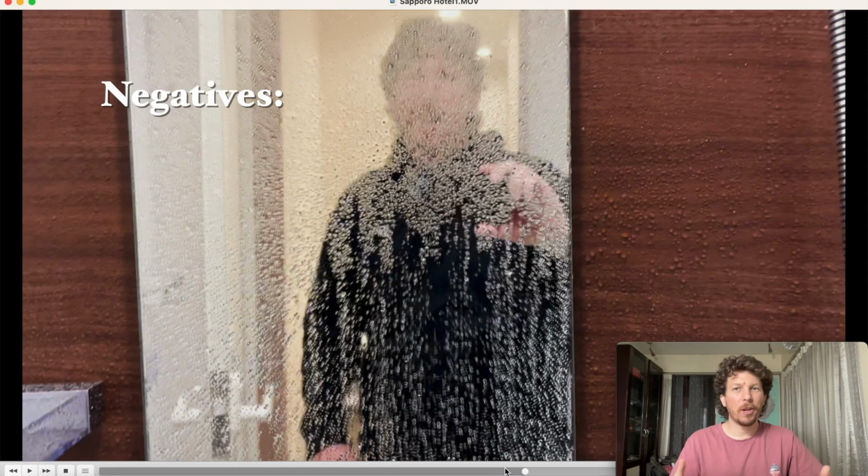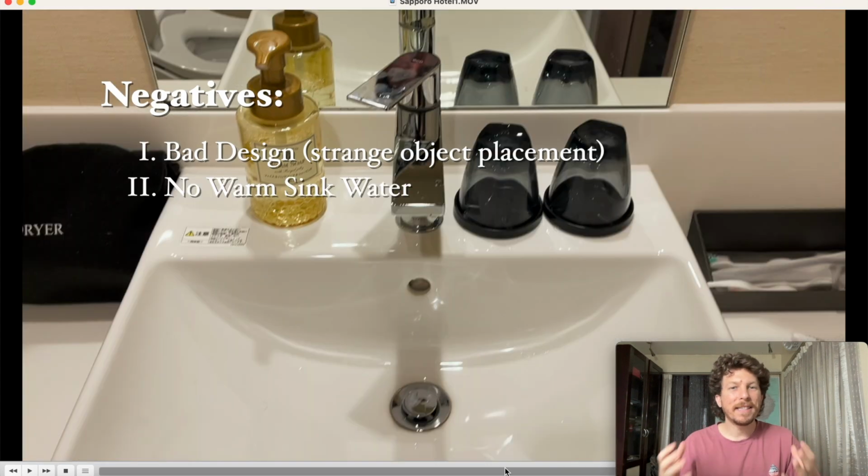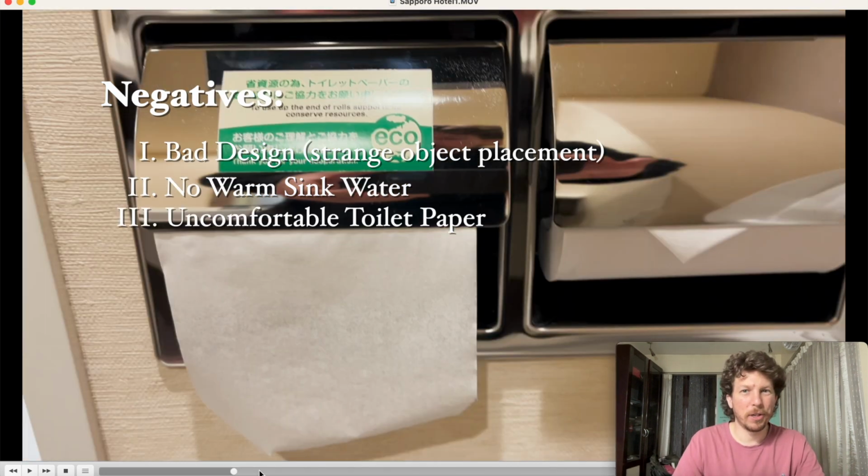But on the flip side, there were some aspects of the design that I just didn't understand. You've got this weird placement of the shower rod that I just completely don't understand. Why are you putting that there? And the sink, even though it's a fine enough sink, it didn't have warm water. That bums me out, especially in a cold city like Sapporo. And lastly, their eco-friendly toilet paper, just not really that comfortable. For as comfortable as the rest of the bathroom is, this is something that I found a little bit lacking.